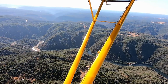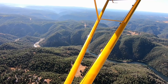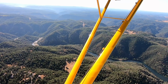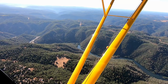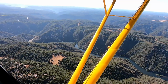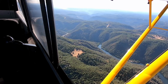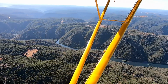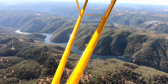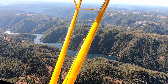Now there is this small dam, I think this is called Clementine, right here above Forest Hill, but this dam does not amount to a hill of beans as far as water storage goes for Northern California. So there's the Clementine Dam.